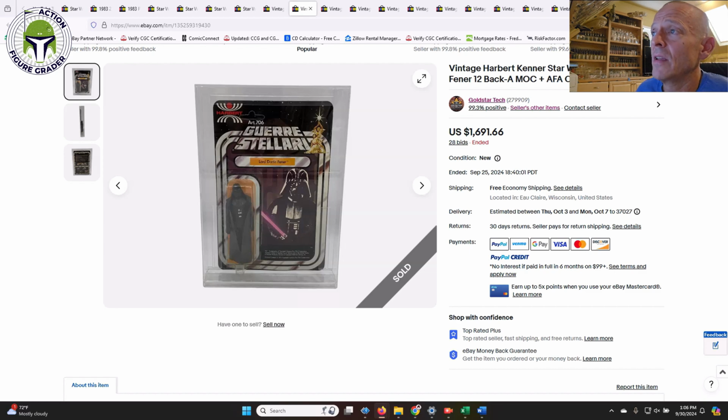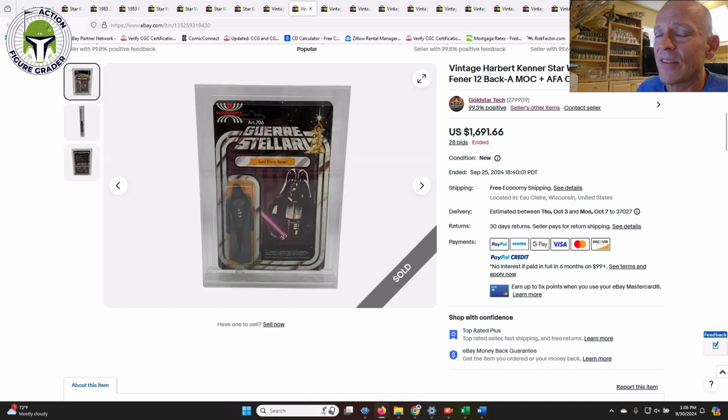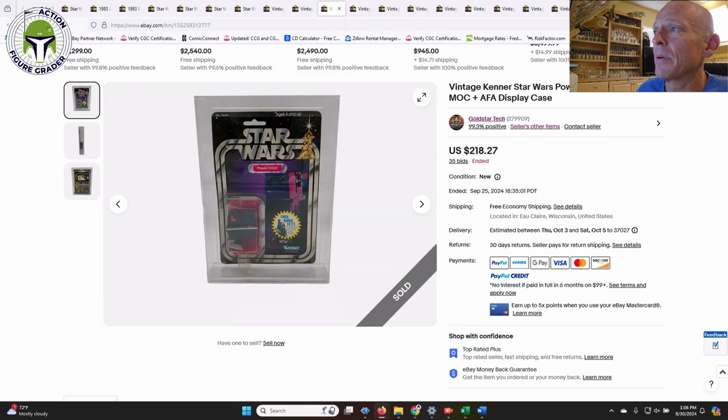And this is a beauty on these Italian Harbert Guerra Stellare card backs. So, $1,691.66, and that's kind of in line with what you'd expect for that one. I just thought that was a great deal, and a price I'd pay in a heartbeat.